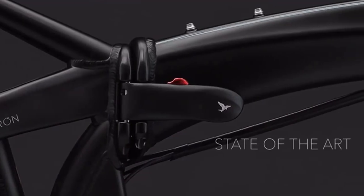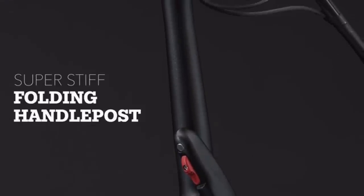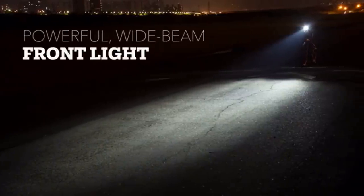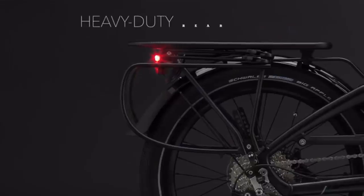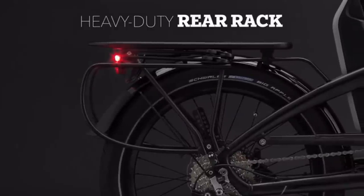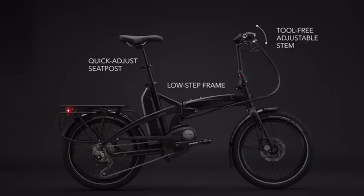It has a state-of-the-art folding joint, a super stiff folding handle post that minimizes flex while you ride, a powerful wide-beam front light with side-of-the-road visibility, hydraulic disc brakes for all-weather stopping power, and a heavy-duty adjustable rack for mounting panniers, as well as wrap-top bags and baskets. Thanks to the low-step frame, a quick-adjust seat post, and the adjustable handlebar stem, it just takes seconds to resize the bike.